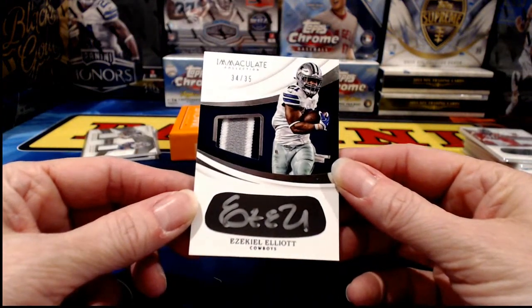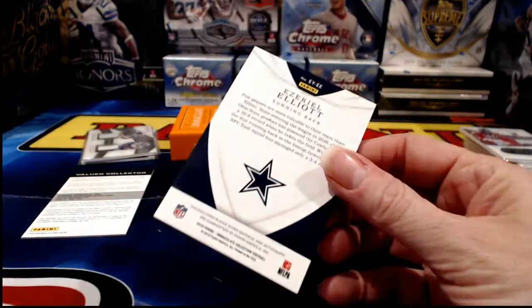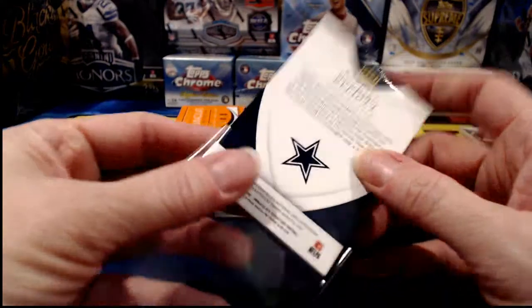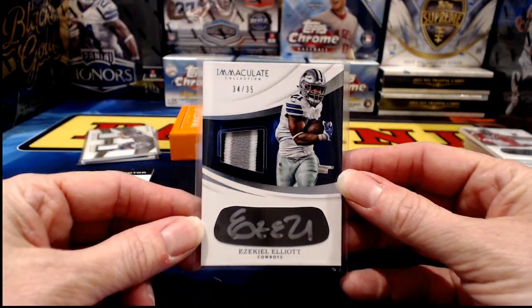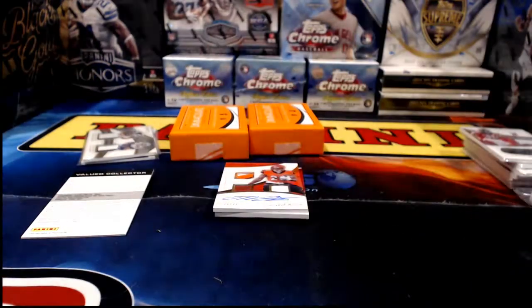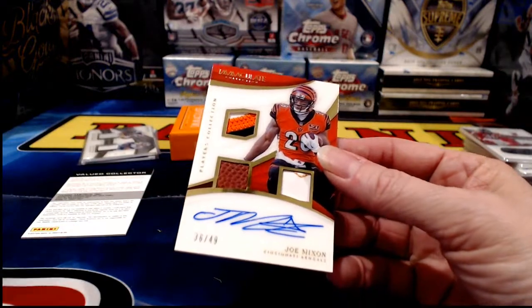Cowboys, there's your man Zeke, numbered to 35, hard signed on the eye black, which is technically not hard signed. It's technically still a sticker auto, but yet we don't mind because they're on the eye black, right? I mean, it makes it kind of cool. They thought that one through when they did that.